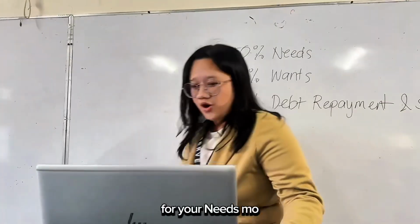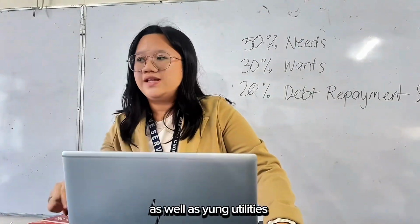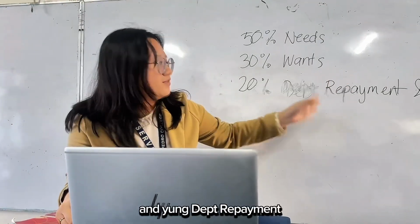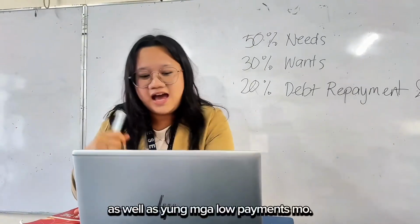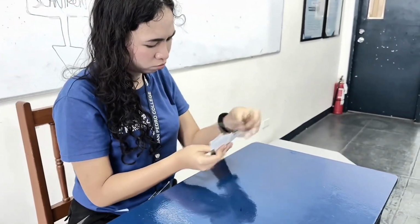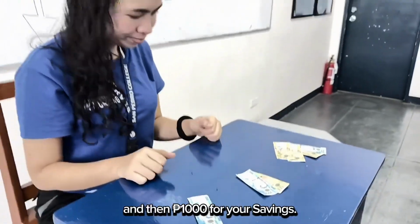So for your needs, ito yung mga essentials like rent, food, transportation, as well as utilities. And then for your wants naman, yung mga fun stuff like dining out, shopping, as well as entertainment. And then lastly, yung savings and debt repayment, ito yung emergency funds, savings, as well as loan payments. So if you get 5,000 a month, you divide it like this. So 2,500 for needs, 1,500 for wants, and then 1,000 for your savings.